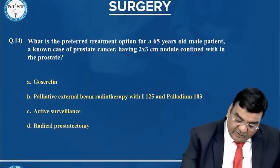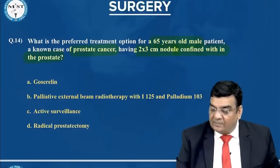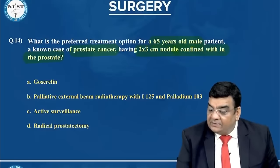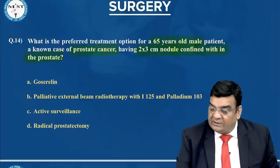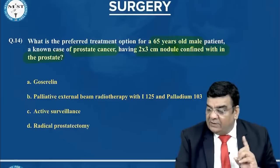What is the preferred treatment option for a 65-year-old male, known case of prostate cancer, 2 into 3 centimeter nodule, confined within the prostate? Yes, Bhanu, you're right. Great. Now let us look at this. Old age, prostate cancer, the cancer is confined within the prostate, right? So what should be the treatment for a localized prostate cancer confined within the prostate, age is 65 years.